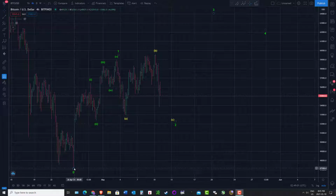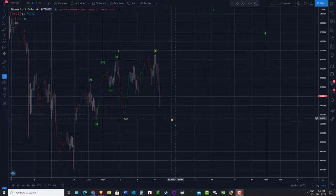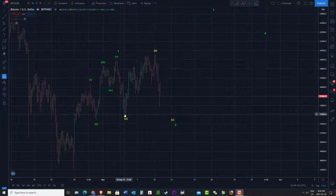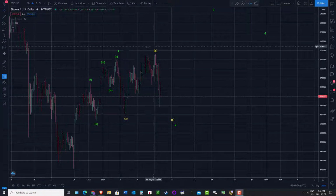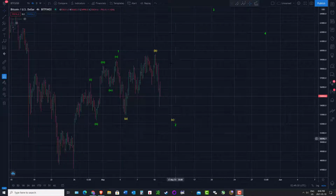So on this interpretation, I'm labeling this 1, 2, 3, 4, 5 for a leading diagonal wave 1, and then tentatively working this as some sort of second wave in development. So maybe an ABC down for A, some sort of corrective move up for a B, and then we're working perhaps 5 waves down to complete wave C of 2 of maybe an expanded flat pattern or a running flat if we didn't make a new low below the A wave low. So nothing wrong with this interpretation.